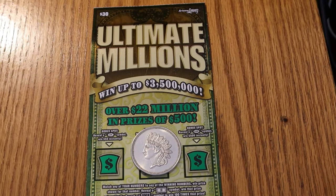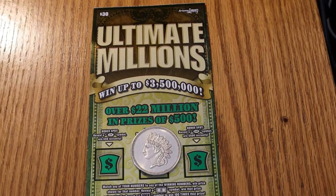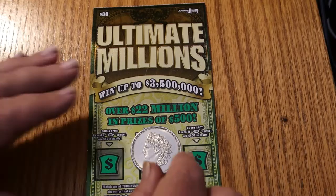And it's going to be book number 078795. Simple game, match the number, find a dollar bill symbol, win the prize, and find the mythical 100X to win 100 times the prize. I've yet to see it. And then, of course, there's the bonuses, 50, 100, and 500. I've hit all of those in the past. So without further ado, we're going to get started with 002 here.